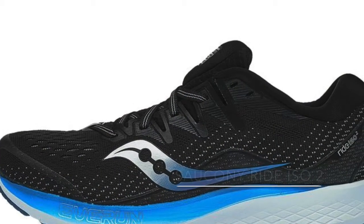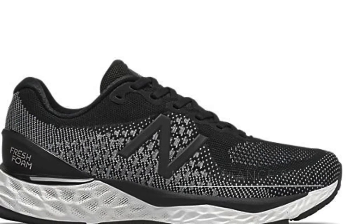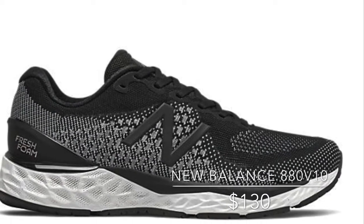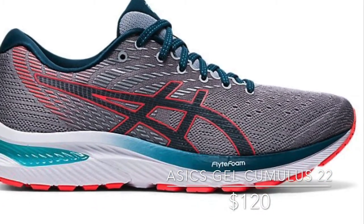Next up is the Saucony Ride ISO 2, and it's growing in its popularity. It's not just this ride, it's this color. Fourth shoe going across the board is the New Balance 880. New Balance brought Fresh Foam into the 880 this year. The fifth shoe is the ASICS Gel Cumulus. This is the best ASICS Cumulus in a number of years.